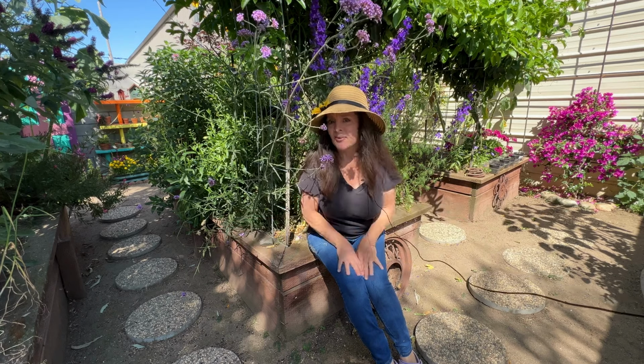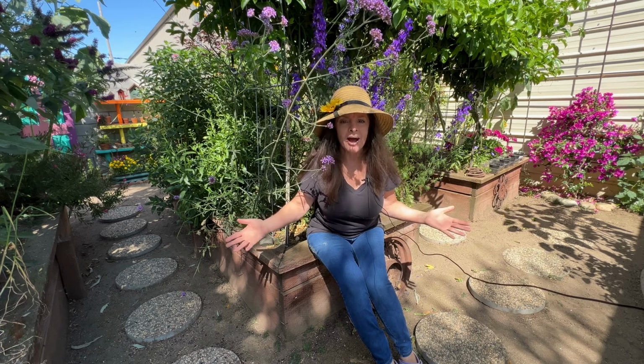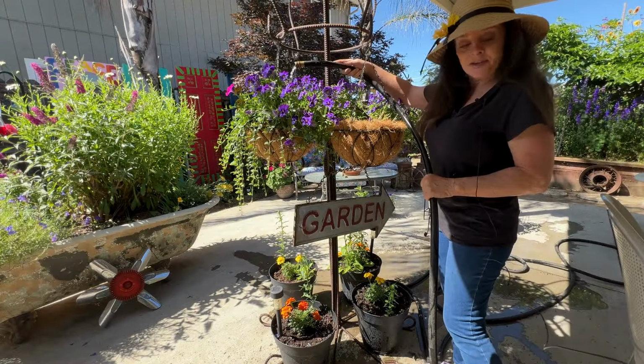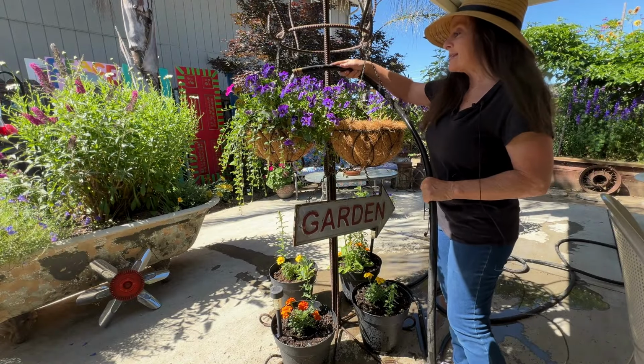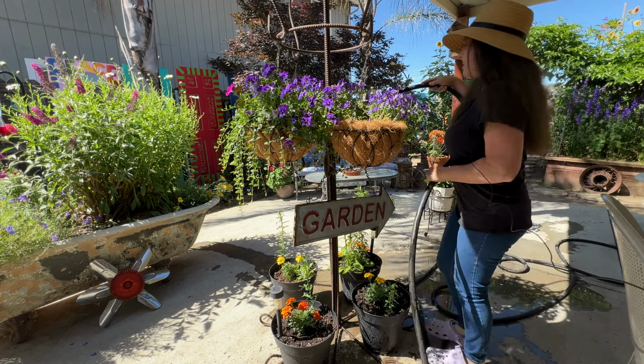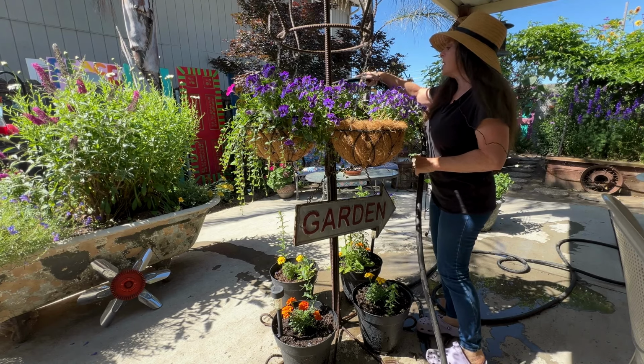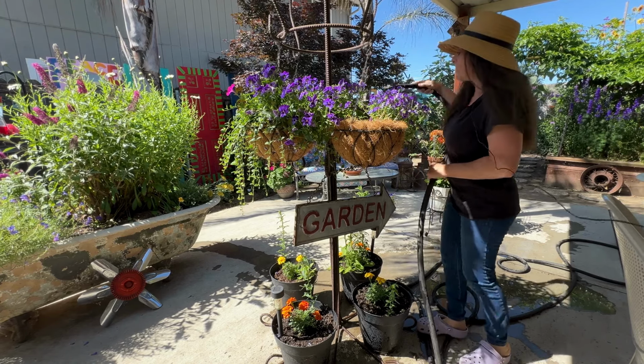Question number 4, how do I water my garden? A lot of people want to know if I have drip irrigation. The answer is no. I water my entire garden by hand. I know you probably think I'm crazy, but honestly, I don't even know how I would set up drip irrigation through all this area. It just seems so confusing to me. So I just use a regular garden hose, nothing fancy. And during the summer, I would say I probably water once a day. In the wintertime, maybe once a week. I just do it all by hand.